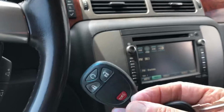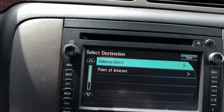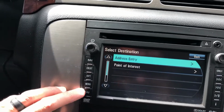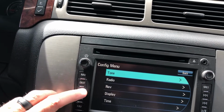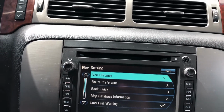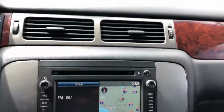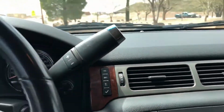It does have keyless entry, key fob. It's got a nice stereo setup. And as you can see, I'm probably not the best guy doing this at the moment. It is a touchscreen. It is navigation. I just don't have my glasses on. There we go. So anyway, really in good shape though. Let me take a look.